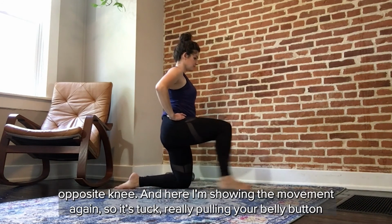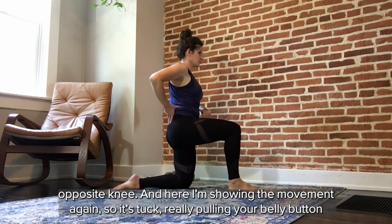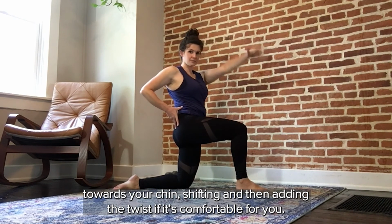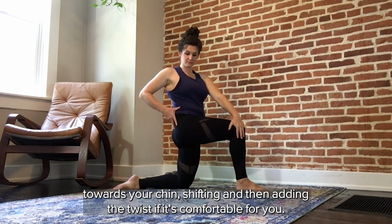And here I'm showing the movement again. So it's tuck, really pulling your belly button towards your chin, shifting, and then adding the twist if it's comfortable for you.